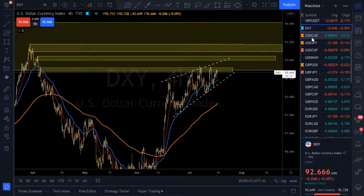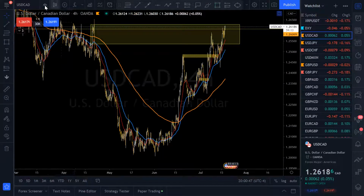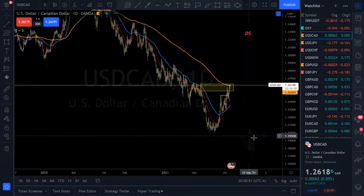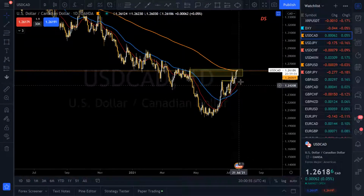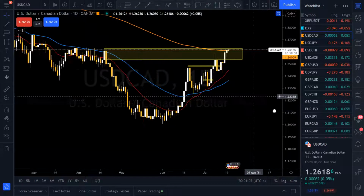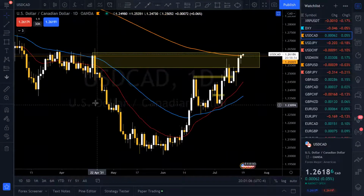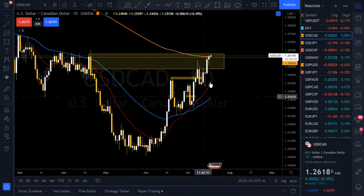Next, USD-CAD. Let's take a look. We'll go to the daily. We're under the 200, but you've got the EMA starting to curl up. We are breaking above that 200, it looks like. I don't think these EMAs are very helpful in this sense today, because they're starting to knot up. I don't like it when they pinch.